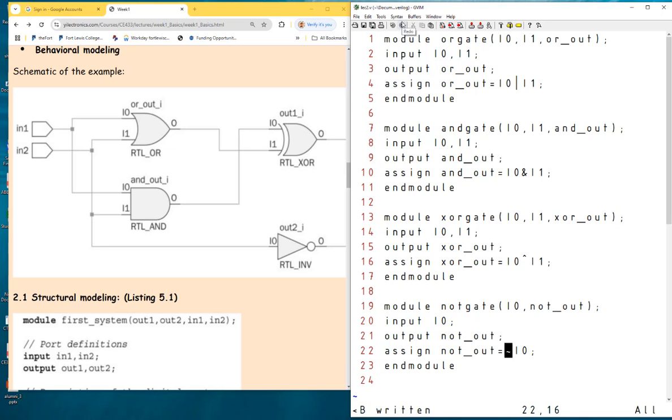I'm confused why for the third one, for the assignment, it's I0 and I1 and not AND out and OR out. Which line? For the third one, for the XOR gate. On the assignment, I'm confused why it's I0 and I1 and not AND out and OR out. Because these are sub modules. That doesn't matter. These are sub modules within that module. So we will eventually make a connection in our top module later on. So the sub modules' signal lines don't matter. They can have the same names. That's a good question. That's why we're using hierarchical modeling.